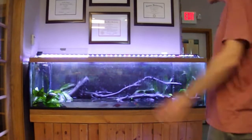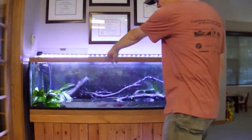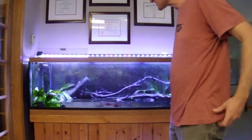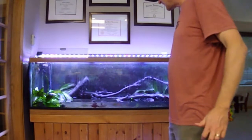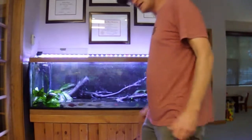Anyway, now I'm going to mix a little of this Eco Complete into the substrate over here just to replace the soil I took out, and replant the plants, and then we're good to go.